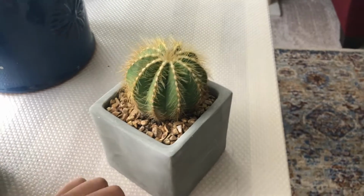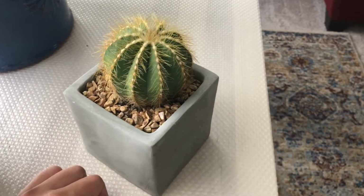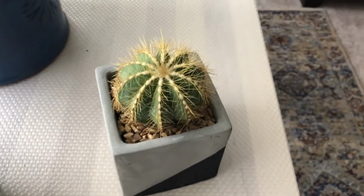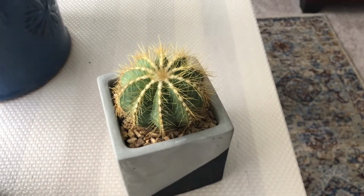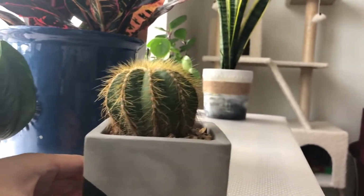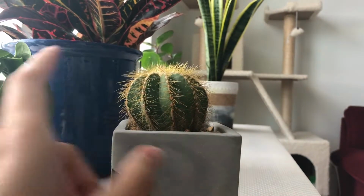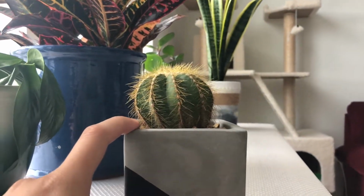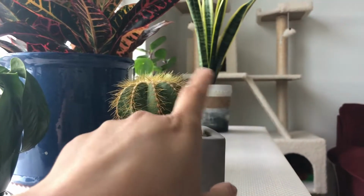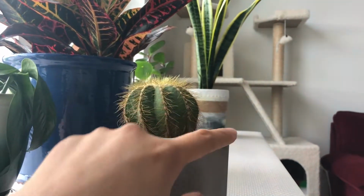I got this cactus from West Elm and it was 99 cents on final sale, and this is the plant that kickstarted my entire plant collection. It's not growing evenly. I'm wondering if one side gets more sun than the other. So I'm thinking this is the side that's getting a lot of light and this is the side that's not getting enough light. So this side stretches out faster and creates a shallower curve pretty much.